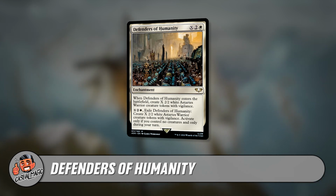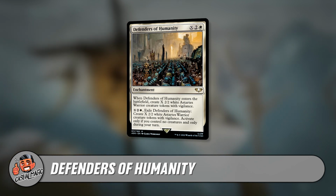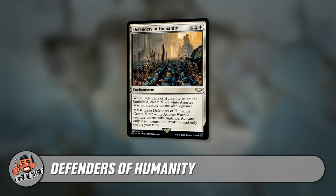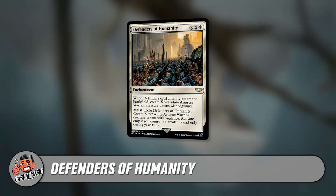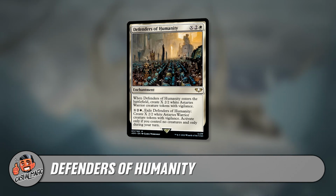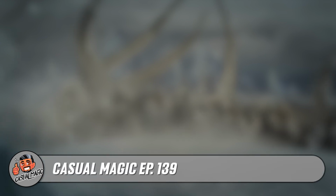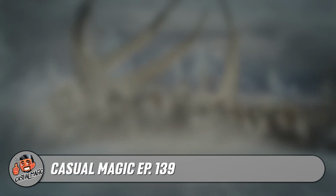I mean, they reveal 7,000 cards. How are we going to remember them all? And they do them all at once. So we're just like, there's Defenders of Humanity. Defenders of Humanity, X2 and a white. It creates X2 creature tokens with vigilance. Exile this card. Create X2 creatures with vigilance, only if you have no creatures in play and during your turn. Yeah, it would be perfect for your deck. Frankly, your deck is perfect. Like no notes. It's excellent. Thanks, man. I love that.